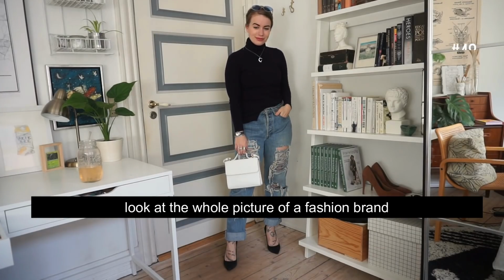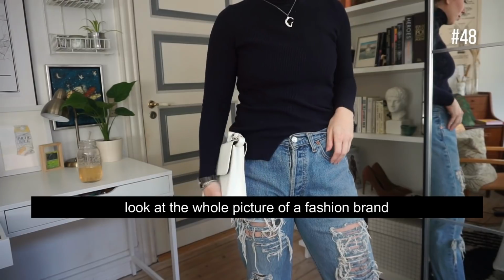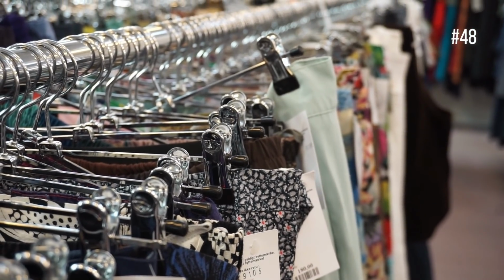Look at the whole picture of a fashion brand. Are they really sustainable for putting out a recycled cotton dress when they still don't pay their workers? Supporting companies that not only take responsibility for their production but also their employees.